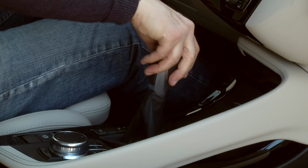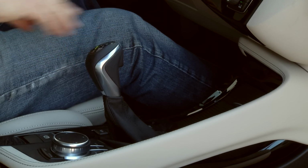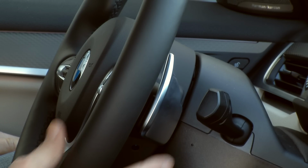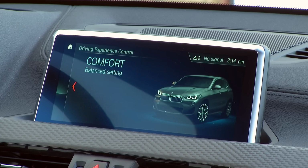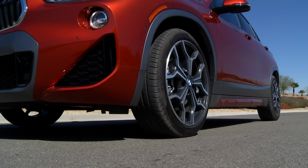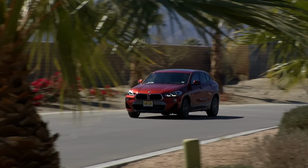The automatic transmission has 8 speeds. BMW says ordering the M Sport X package offers quicker cog swaps and paddles on the wheel. X2 can be had as, and some will find this sacrilegious, a front driver. Same with X1 now. Most owners will never track their cars. So let's start on the streets.